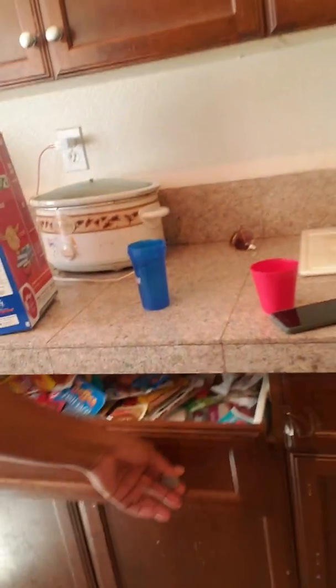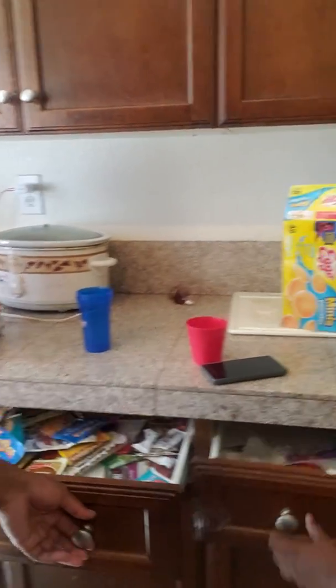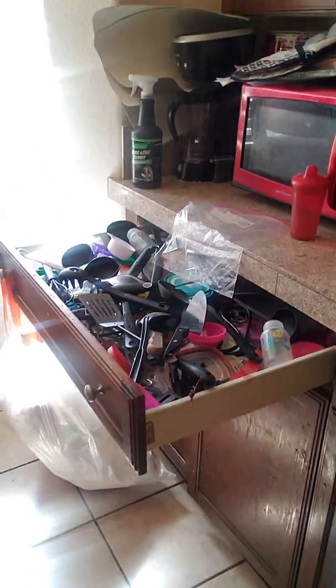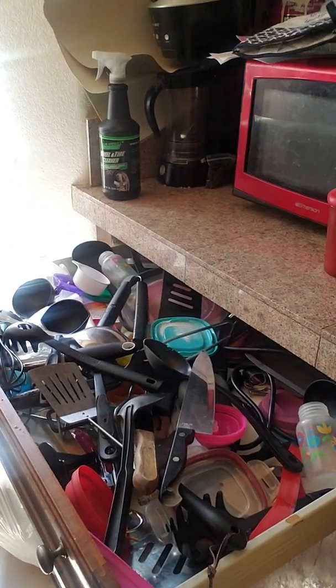Actually, I didn't do the drawers. As you can see, she needs some help up in here. These drawers are a mess. As you can see, they are a mess. How are you going to find a utensil to cook in here with all of this?